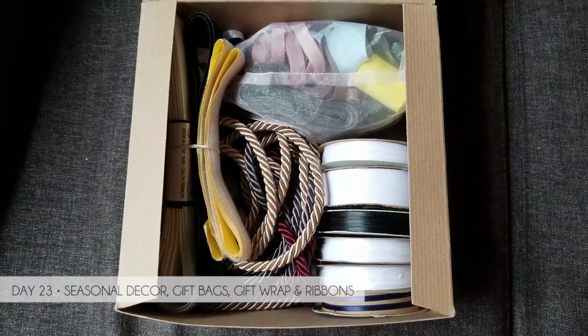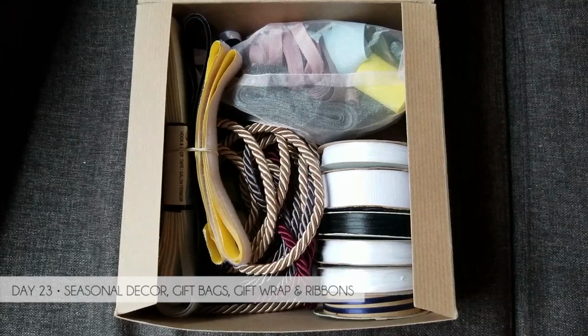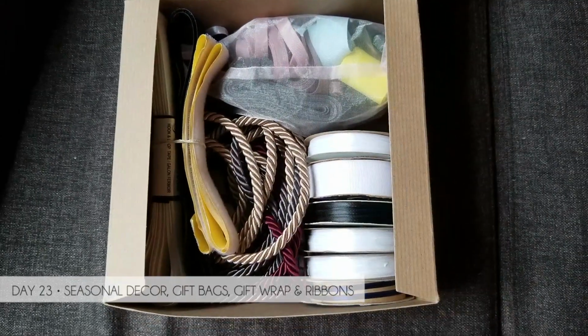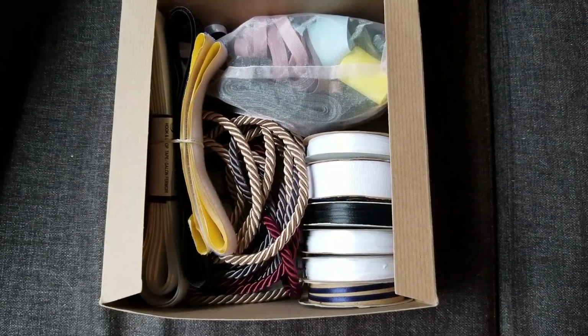We keep a small collection of gift wrap and gift bags in the locker now, but we do have some ribbon in the condo, which I've organized into this box. There are other supplies stored here like the cord and the Velcro, so I keep this with hobbies and crafts.